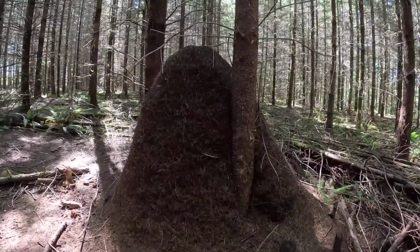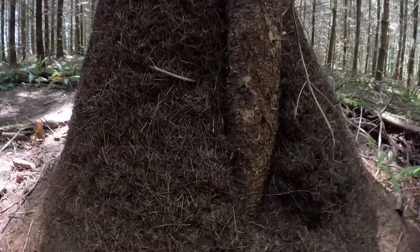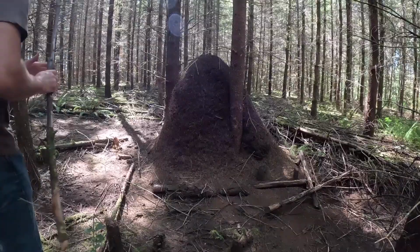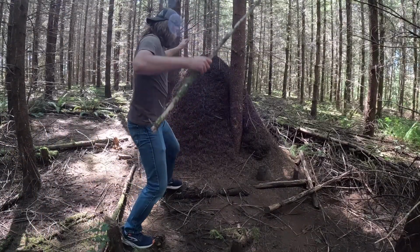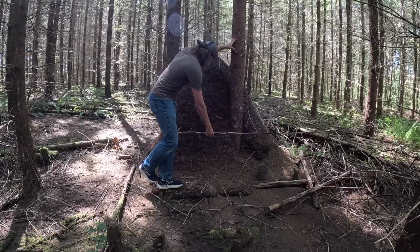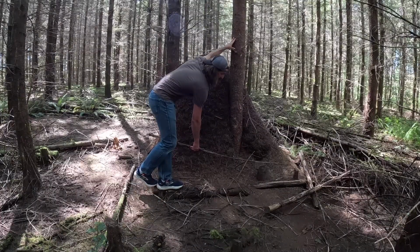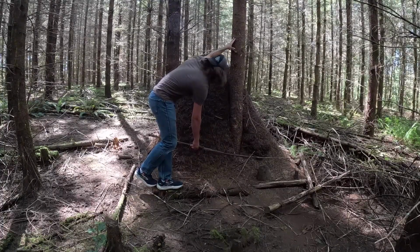And look at the girth on this thing. Is girth the right word? It's literally surrounding the tree. Look at that. The widest point over there goes further than the point of the stick, and the back end of my stick isn't even long enough.